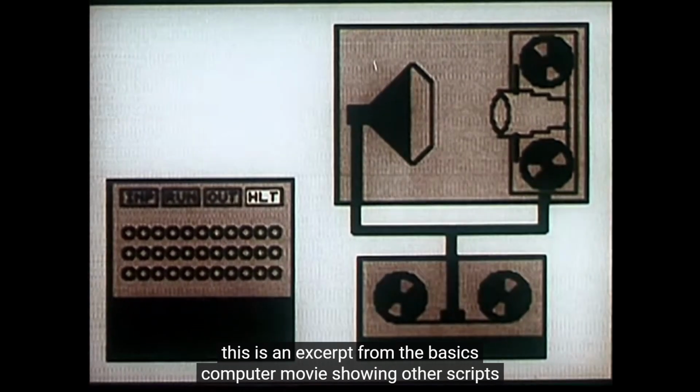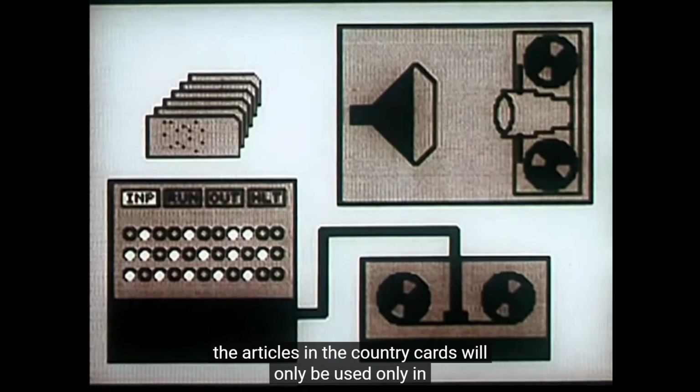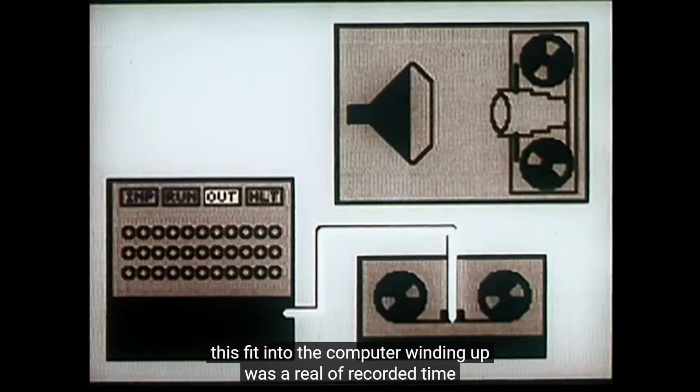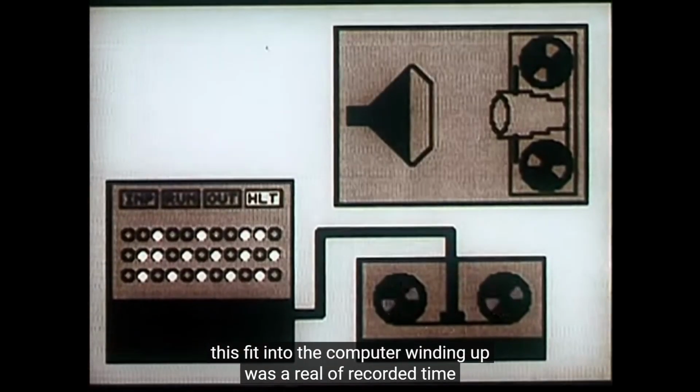This is an excerpt from the articles, fed into the computer, winding up as a reel of recorded film.